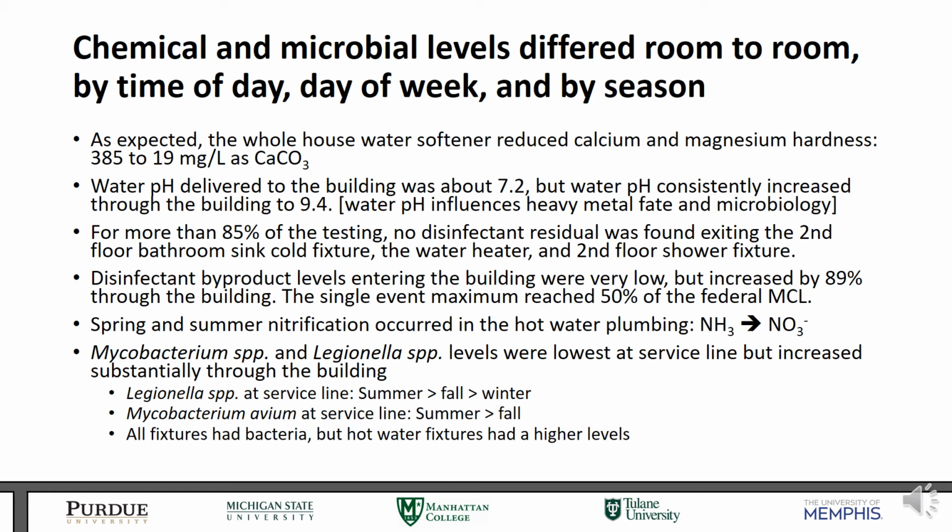And what I mean by that is, water entering the building at a pH of about 7.2, and utilities that provide water to residential customers typically have a stable pH. But once that water entered the building, it consistently increased in pH to 9.4. And why is that important? Well, as you increase the pH, you can cause heavy metals to basically precipitate out of solution and start coating the inside of your plumbing system. So these changes that happen inside building plumbing due to pH or some of the other basic characteristics can potentially have a profound impact on the quality of water and, say, the heavy metal content of that water that reaches the faucet.